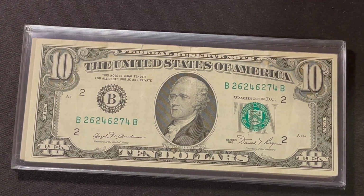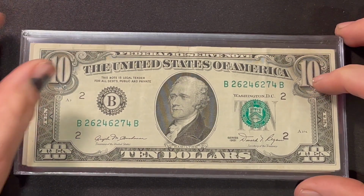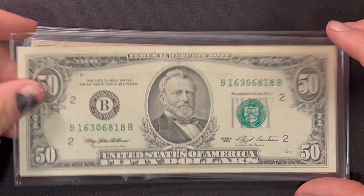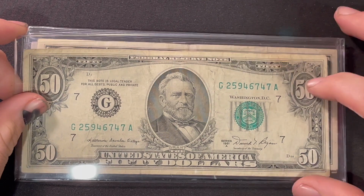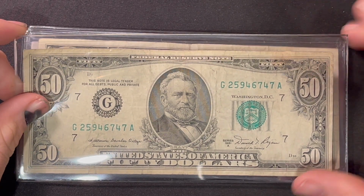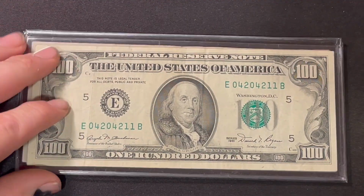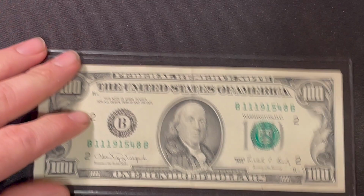So in total, I ended up saving 8 bills worth a total of $610. I saved the 1981 $10 bill, 1993, and 1981A, since I didn't have one in my collection yet, even though it's in bad condition. $50 bills, and 5 $100 bills, the 1974, 1981, 85, 88, and 1990.